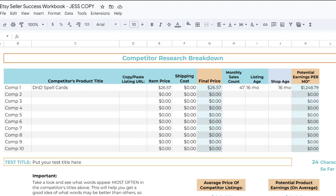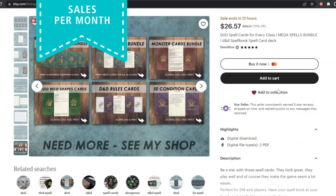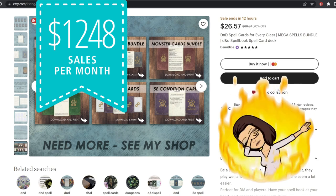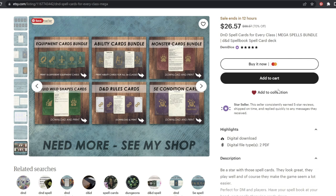According to my breakdown here, this product actually makes the store about $1,250 a month, and that is using their price point of $26. Having one listing in your store that brings in over $1,000 all by itself every single month is pretty impressive. And as we keep going through these listings, these numbers are going to get bigger and bigger.